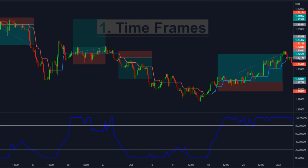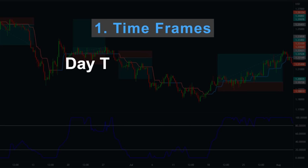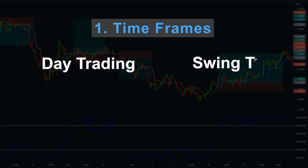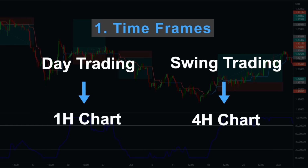Which time frames should you use for this strategy? Using the right time frame is very important. Traders can use this strategy for day trading, as well as swing trading. So I use a 4-hour time frame to swing trade. For day trading, I use a 1-hour time frame. I'm looking for better entries in a different time period. I'll tell you right away.